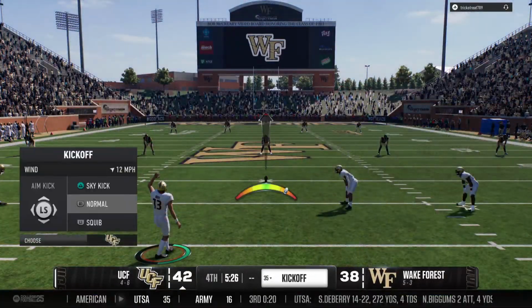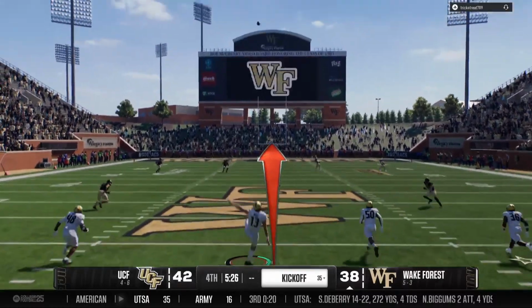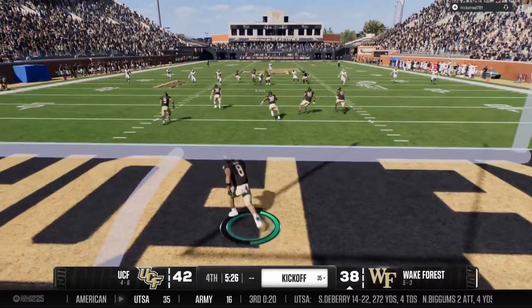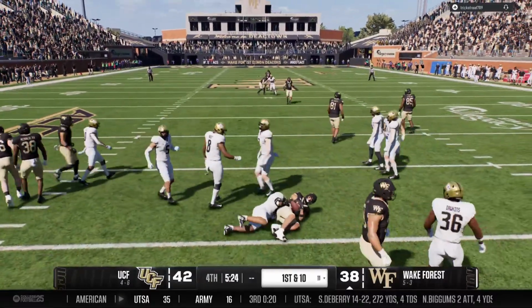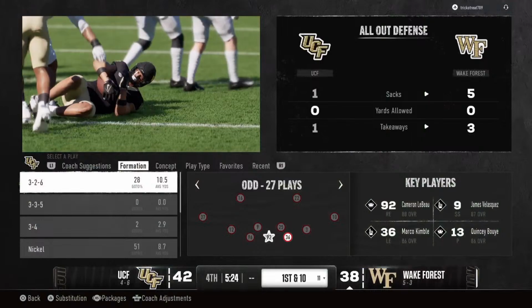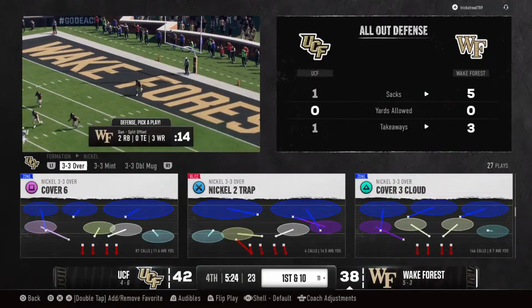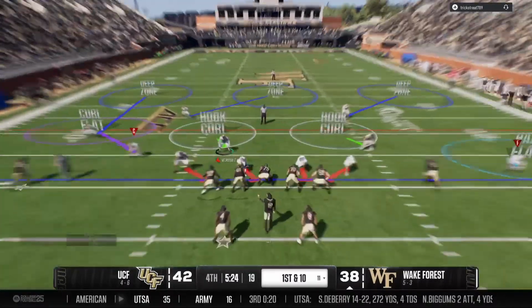About to kick it off after punching it in for the touchdown. Oh, he's going to take a chance and bring it out. I imagine he's going to get an earful on the sideline after bringing it out of the end zone and being knocked down at the 11. Wake Forest has it back, and here comes the offense.